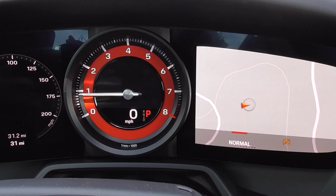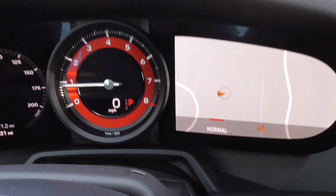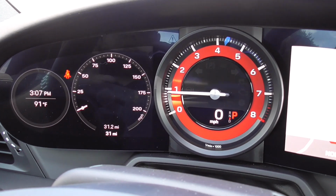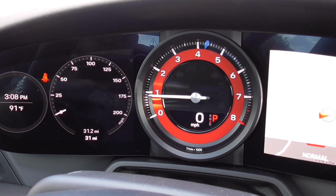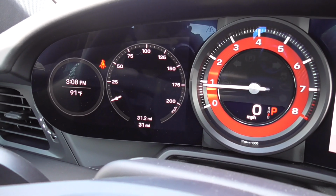Nice color matching guards red tachometer. The digital speedometer in the middle. And the speed here, speedometer, which actually goes up to 200 miles an hour, is kind of like a progress bar when you're driving. So I'll show you that in a little bit. Got the time and temperature all the way to the left.